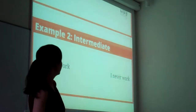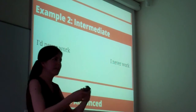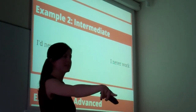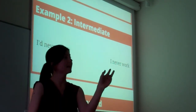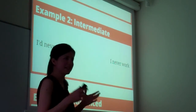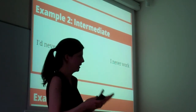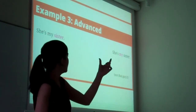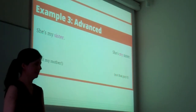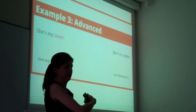So we've gone from individual sounds to a feature of a grammar point. And again, I'll point out that the pronunciation wasn't very thorough in this part of the book, but the grammar box is there, so there's something to work from. And then the higher level, I've written advanced. There's really no reason why this needs to be advanced, but I found that it often gets covered at that level. So we've got contrastive stress. Okay. So she's my sister, not my mother, versus she's my sister, not his.